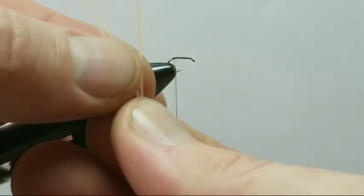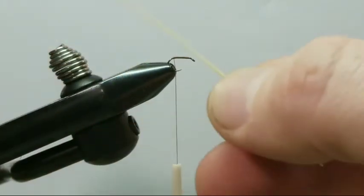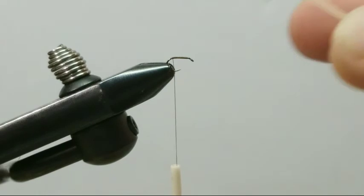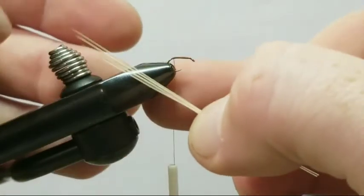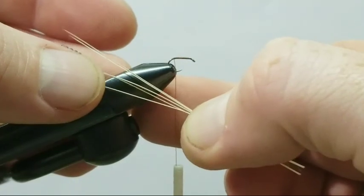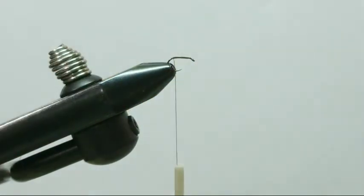Let's see, 1, 2, 3. We got a big stack there. Let's see if we can't pare that down. Just to help my visual aid, I'm using the black of the vise to kind of count and see what I got going on there. That looks good. We'll just level the tips out a wee little bit.